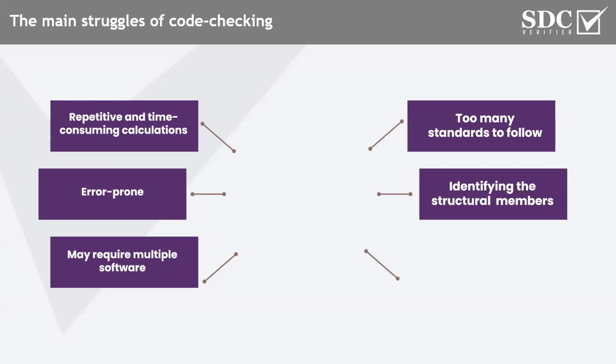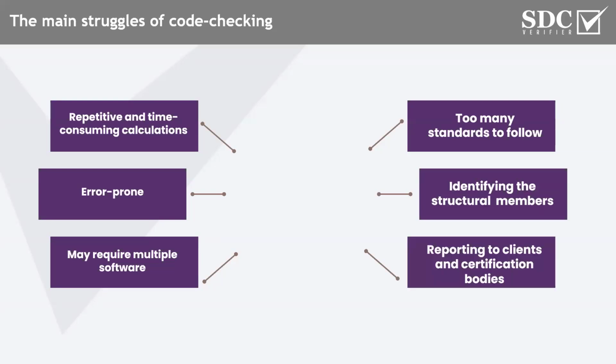identification of the structural members, because in Ansys we are building an FEA model that consists of thousands or millions of finite elements, and basically the code checking is done on the structural members, so it's also important to be able to identify those members.